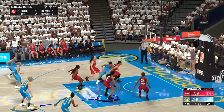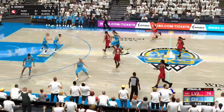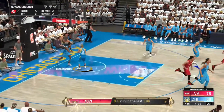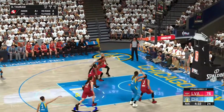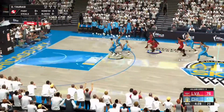Elena Delle Donne for three. The shot's off that time. The Aces go the other way with it. Young, she's covered by Taurasi. Pass to Parker. That's in, coming off an assist from Jackie Young. A big lead becomes bigger. They are playing with purpose, guys. And that goes for both ends of the floor. They've been controlling the action everywhere.